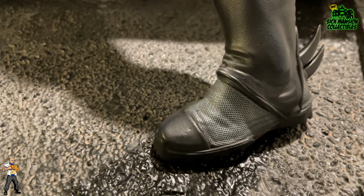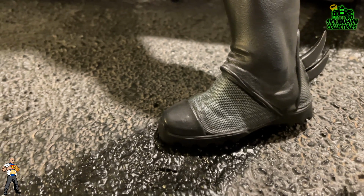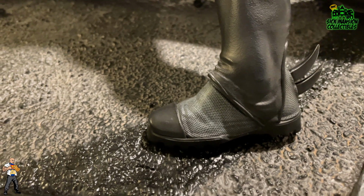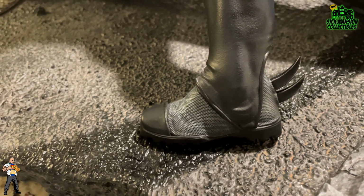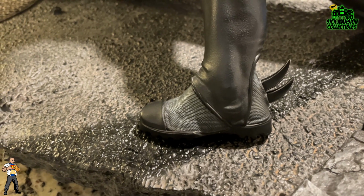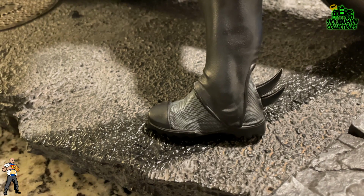The boot has good tread to it. Really nice, man. And then if you look at the gray part, which is the top part of the boot, where the foot is at, it has a lot of texturing to it. As it keeps going around, you're going to see how the boot looks like it's made of leather. It's sculpted to look like leather. It has all of these wrinkles. You can see the indentation of the actual ankle.